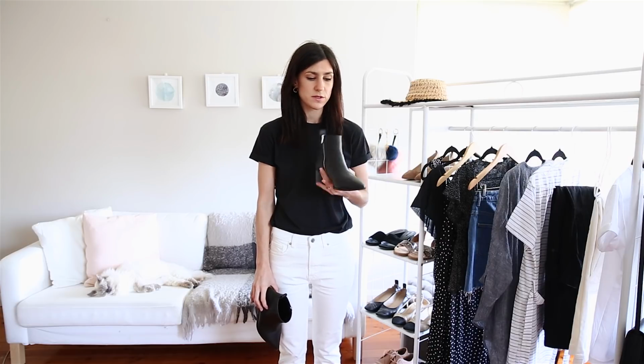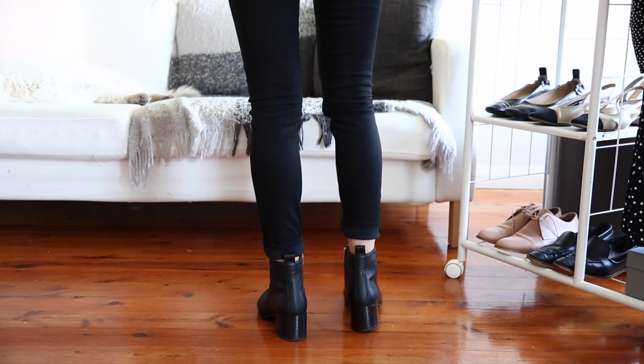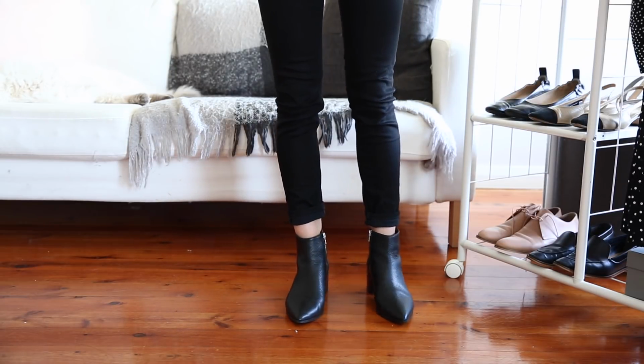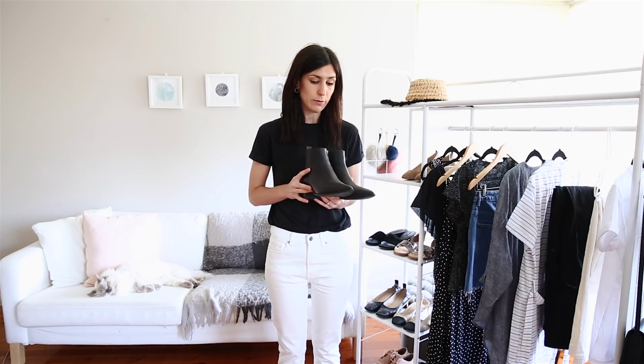I like the heel. The heel height is slightly higher than the heel on the Acne Jensen boot. And I also like the pointed toe. I just think they're very sleek. They have a nice grain to them on the leather, and they are comfortable right off the bat. I got my usual size in these, which is a US 9.5. I'm a European 40 for reference, and these fit like a dream and didn't require any breaking in.